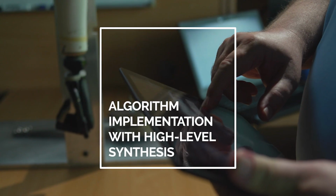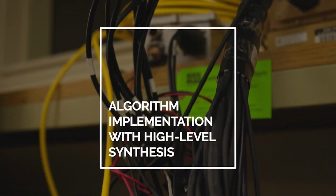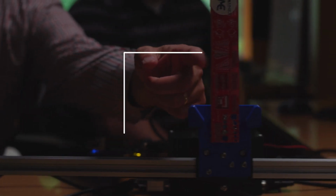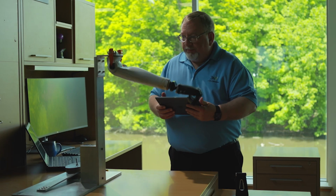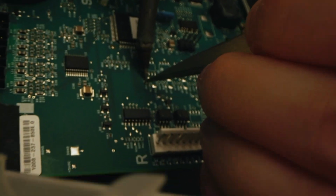Today's powerful FPGAs enable developers to reduce the size, weight, and power of previously bulky systems, which are then embedded in vehicles, satellites, and used in other innovative applications.